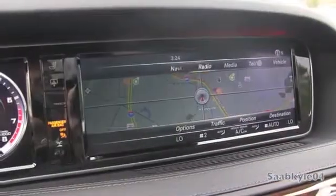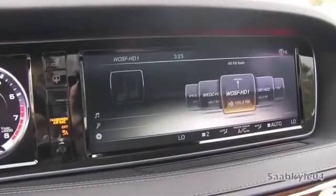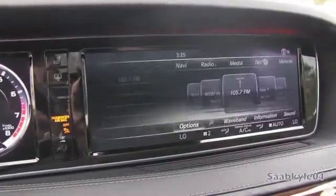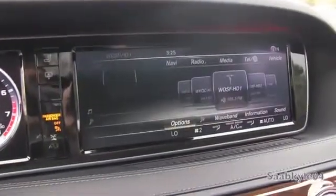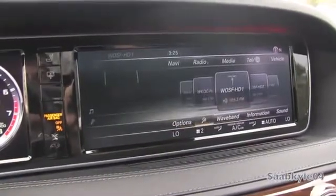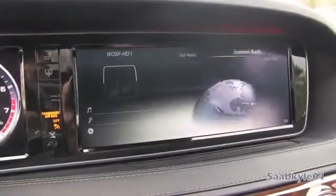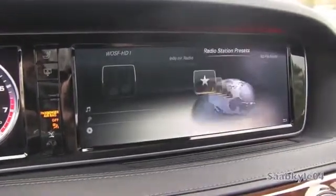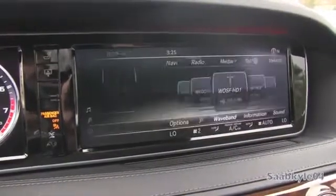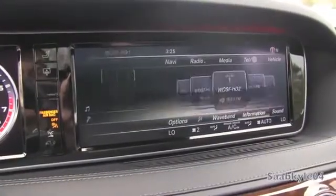And if we go back up to radio, like I said, the vehicle comes standard with satellite radio as well as HD radio, and in this screen, you can scroll through the different area stations. Clicking down brings up your radio options where you can manually enter frequencies, and your HD radio stations. Go between HD radio, satellite radio, internet radio if you wanted to stream something like Pandora. Song information, as well as radio station data.